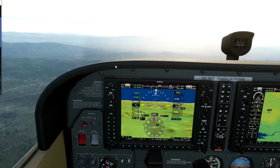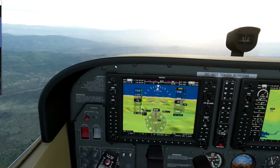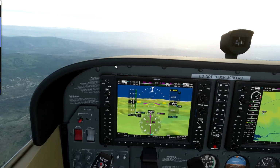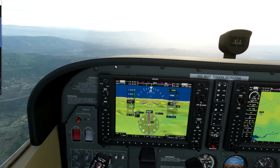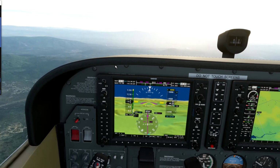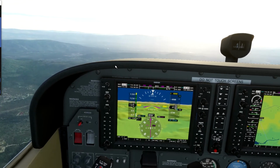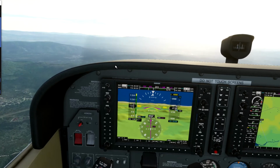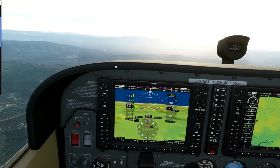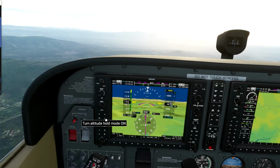See, what I did there was select the vertical speed change and set it at 500 feet per minute, and it should go down to 4,000 feet and stop there. With the altimeter setting, altimeter select turns this mode on here. Altimeter hold.